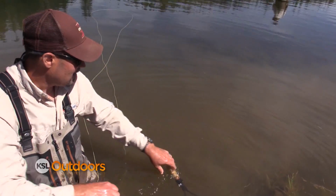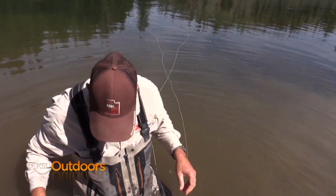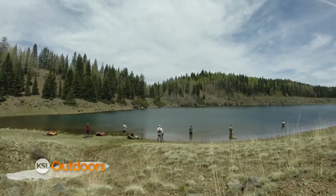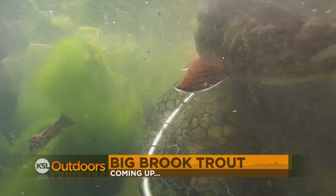There it goes. Got it. Got my good grayling. Yeah. I've been trying for that one for a little while now. Probably in that 3 range, I would bet. More grayling and some big brook trout coming up.